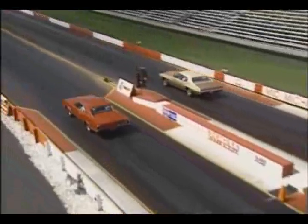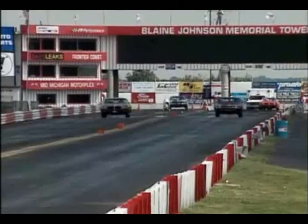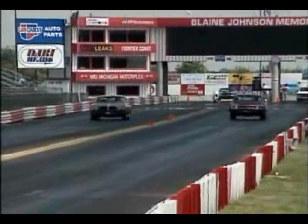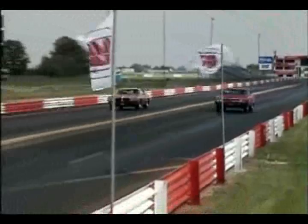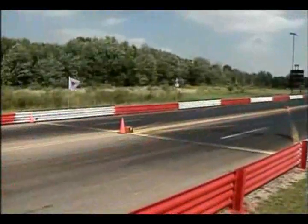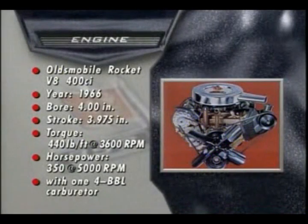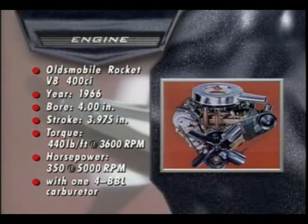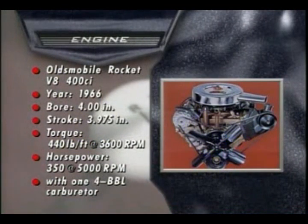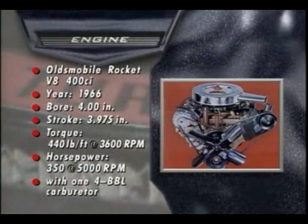For 1966, the Olds engineers went in search of some quick and easy horsepower. So they resurrected the triple carburetor setup, which made the Olds motors so mean nearly a decade earlier. This was the W30 engine. With a bore of 4 inches and a stroke of 3.975, equipped with a standard Rochester Quadrajet carburetor, the Olds 400 developed 350 horsepower at 5,000 RPM and 440 foot-pounds of torque at 3,600 RPM.